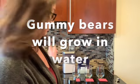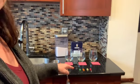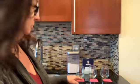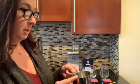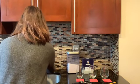What do you need for this experiment? Warm water, a 1 cup measure, a 1 tablespoon measure, 4 gummy bears, some Post-it notes. Did I say the cups? Cups, clear cups if you have them. Salt, sugar, and a pen or pencil. Okay, now here's what we're going to do. We're going to measure 1 cup of warm water and pour it into each of those containers. So it's the same amount.